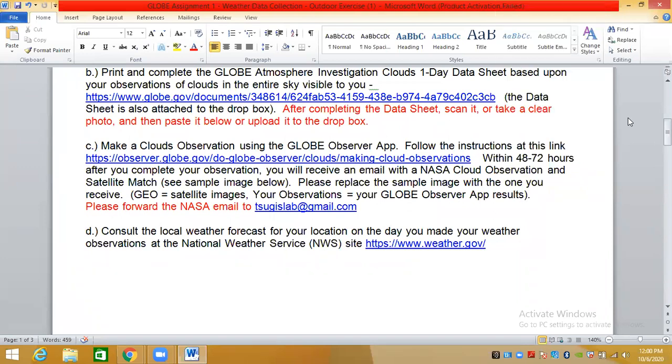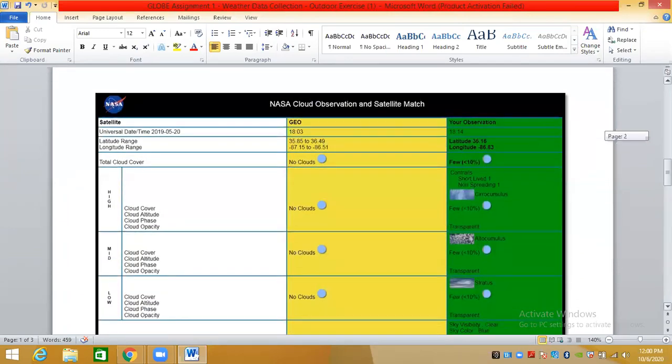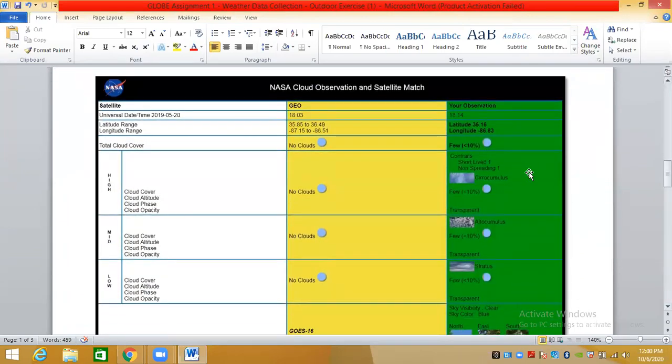Okay, so now here's the interesting part. After you make your GLOBE Observer app observations, within a couple of days after you complete your observation, you'll get an email with a NASA cloud observation and satellite match. And so here is what that looks like. This is a sample one. So notice what you get here.